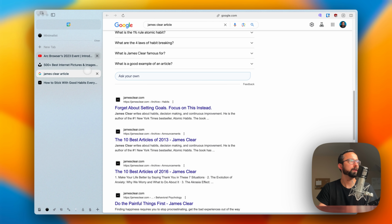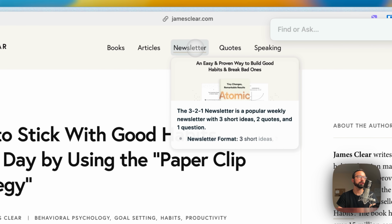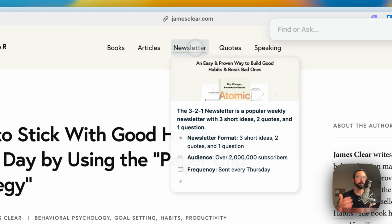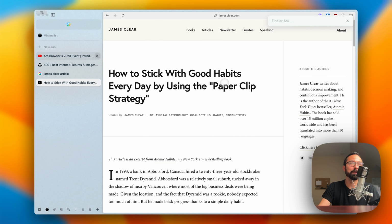You can also do this on, let's say this page, just a random website page. Let's say newsletter. If I hold down Shift, it's going to generate basically an idea of what this is. It's giving me all this crazy information, like the frequency of the newsletter when it's sent, audience size, the format, basically all the key information that you might want to know about the newsletter before I even click on it.